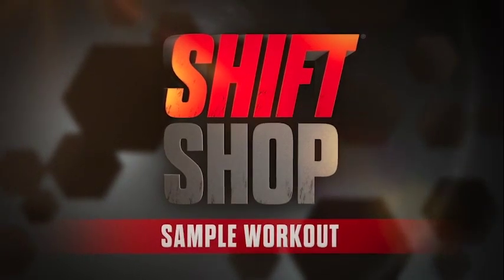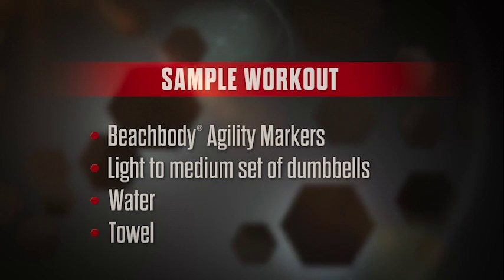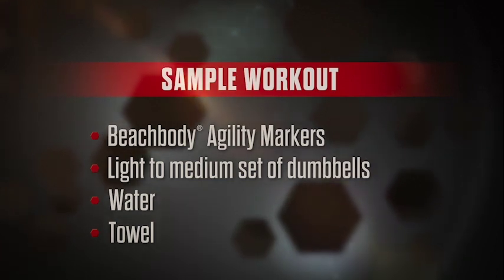For this sample workout, you will need a light to medium set of dumbbells, water, a towel, and a desire to unlock your true potential.